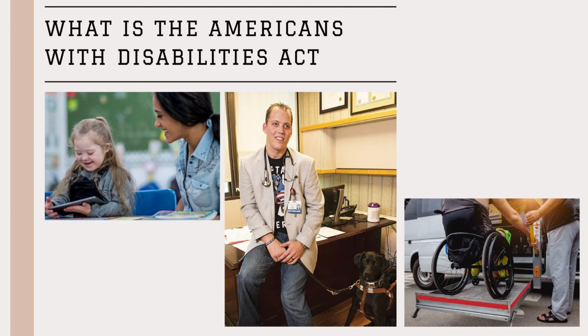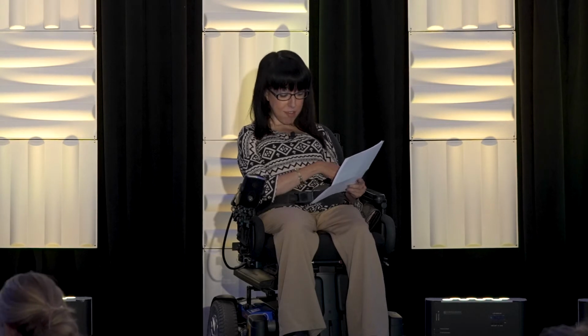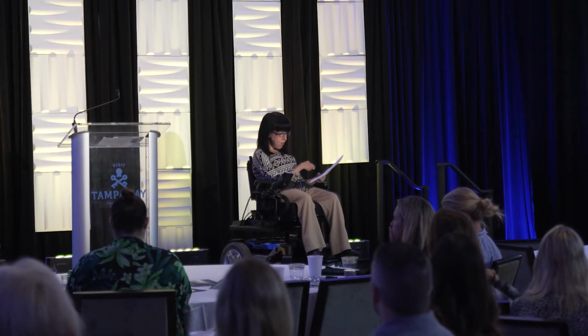The Americans with Disabilities Act is a civil rights law prohibiting the discrimination of people with disabilities in all areas of public life. This includes jobs, schools, transportation, and all public and private places that are open to the general public. This law helps to ensure that those with disabilities have the same rights and access to the same things that the community has available to everyone.